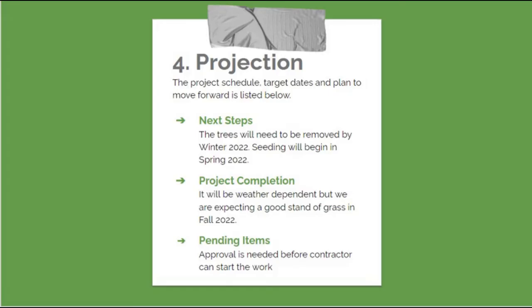All right, so let's look at the project schedule, target dates, and our plans to move forward. So we have our next steps. The trees will need to be removed by winter 2022, and the seeding will begin in spring 2022. Project completion will be weather dependent, but we are expecting a good stand of grass in the fall of 2022. Then our last thing is the pending items, which is approval needed before the contractor can start the work.